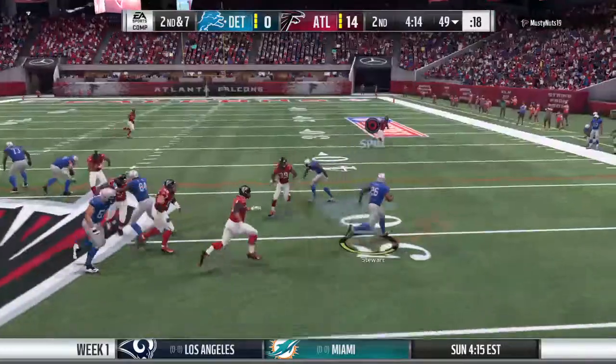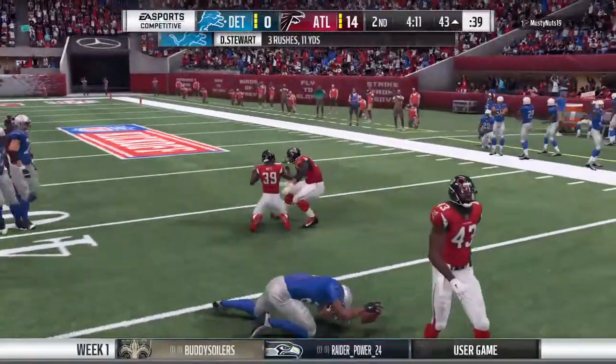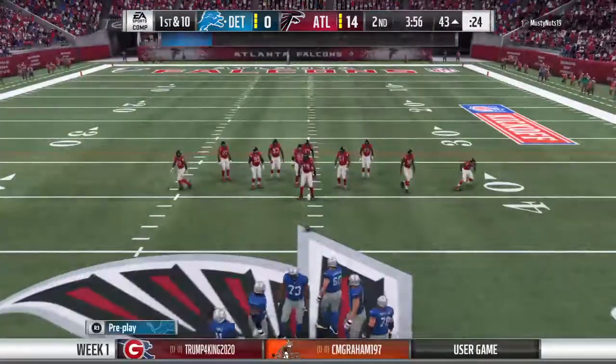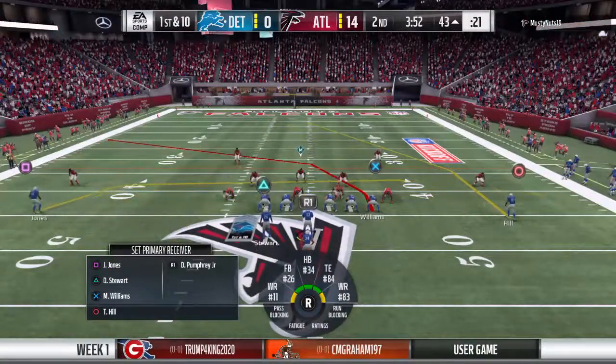This is Stewart again, and he's got room. And he'll get it down here to the 43. It's a 7-yard gain there, and it's good enough to move the chains. Exactly what they needed right there, because they needed to use the ground game to take some pressure off, because the quarterback's been struggling a little bit.